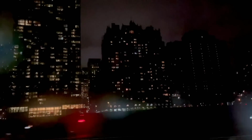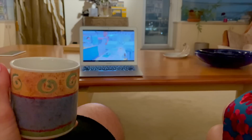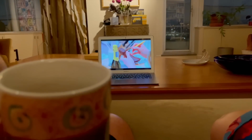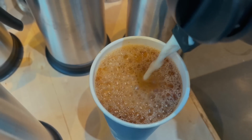Then we made our way back home and I warmed up with some tea. I have the Tabitha Brown lemon balm tea, the organic lemon balm tea from Target. I brought that with me. So I had some tea and we watched the Great British Baking Show, which is our favorite night show. And that was everything I ate today in New York City.